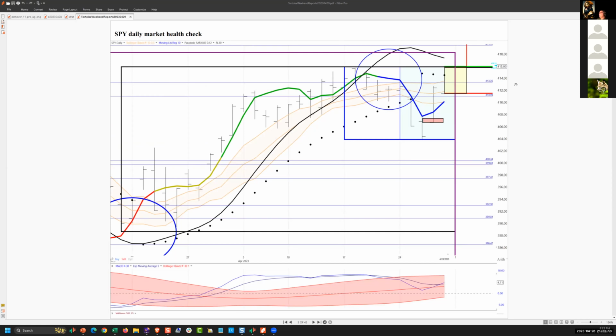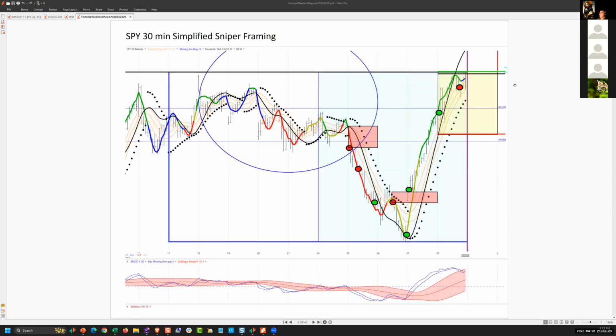That's the daily. Look, everything looks good. On the 30-minute, as applied to the S&P, I find it helpful to put the trading patterns on there, so you get a feel for what the psychological state of short-term traders is.